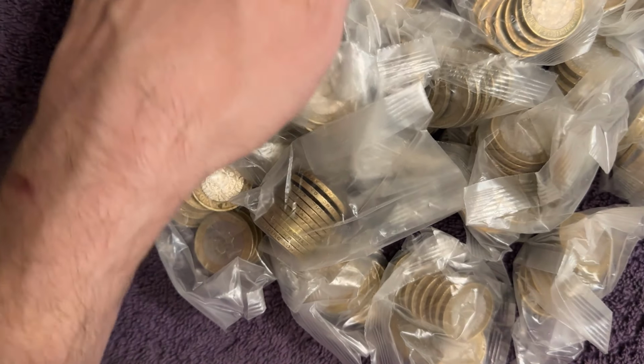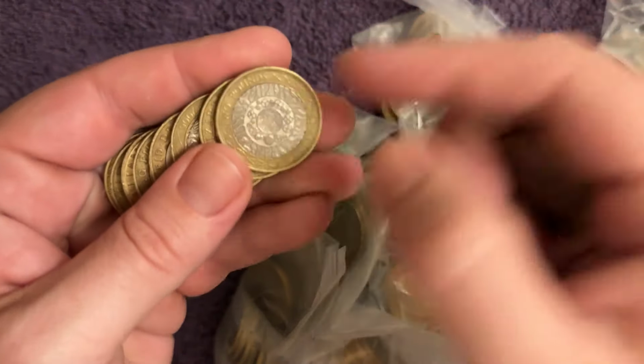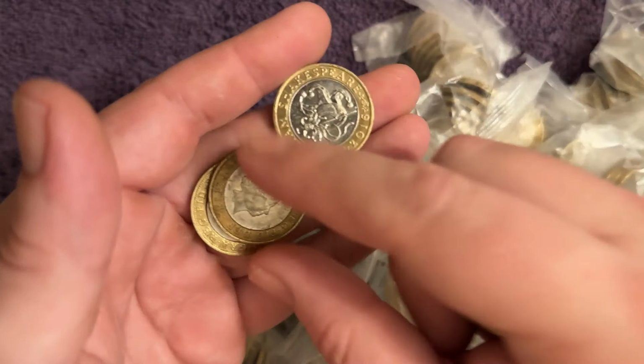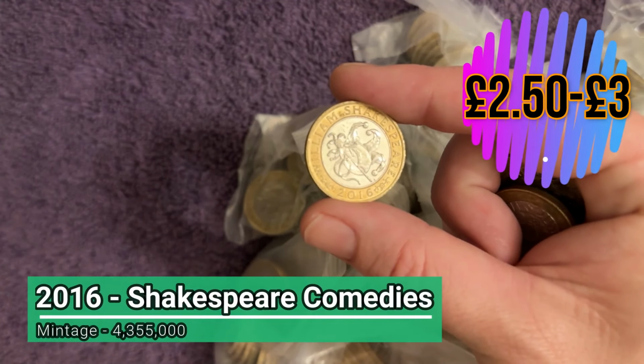As I said, we're long overdue a decent £2 coin hunt, so why can't it be today's one? Let's hope. Let's do it. 250 coins, 10 coins in each bag, 25 bags, and we've got a coin in the first bag. We've got 10 coins in the first bag, but we've got a commemorative coin in the first bag.